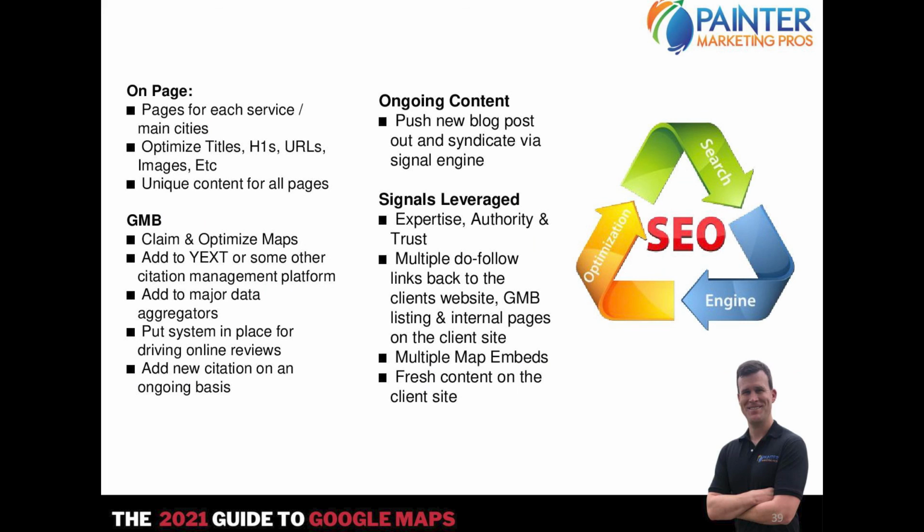So some higher level SEO stuff, search engine optimization. On page, and again, we're going to cover this in a lot more depth in a follow-up episode that's going to focus exclusively on SEO. But it's relevant to Google My Business listing and making sure you get into that 3-pack. So I want to cover it now too. Make sure that for on page you have pages for each of your main services and your main cities. Optimize your titles, your H1 tags, your URLs, your images, etc. Have your alt tags for your images, and make sure you have unique content for all of your pages. So don't just duplicate content.